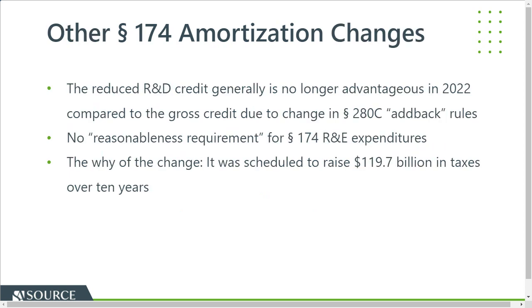So there are some good things. Brian, if I could jump in here. Sure. That's one of the areas that, when I first started talking to clients about the changes to 174 amortization, many of them, their first impulse was, well, I just won't claim that credit anymore. We'll just continue to deduct it. And like you said, talk about a target. If I were the IRS, the first thing I would do if this goes through is look at companies that claimed the R&D credit in prior years and didn't claim the R&D credit in the current year and examine those. So that is not a reasonable option.